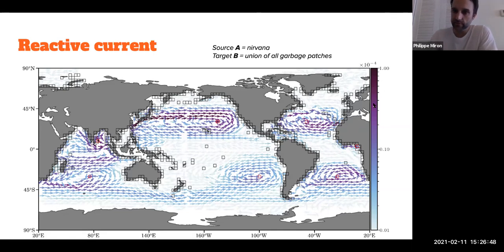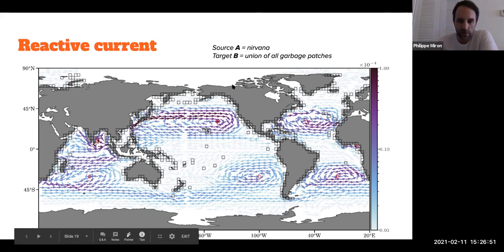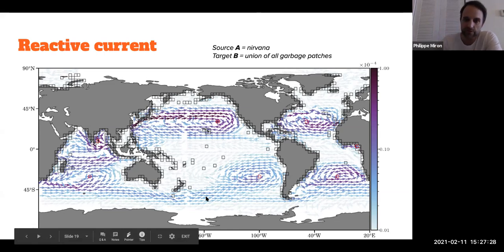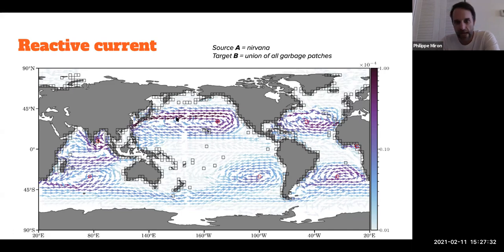So just note that this goes until 10 to the minus 4, and we'll see later that it's more important than some other cases. There are a few things to notice on this one. The pathways to the main subtropical gyres are much larger than in the 2 bays that we identified, the Bay of Bengal and the Gulf of Guinea. This suggests that those are filled with close nearby sources of pollution, and the garbage patch actually attracts debris from further locations. There's also an important zonal reactive channel that leaves Eastern Asia and converges to the North Pacific subtropical gyre.